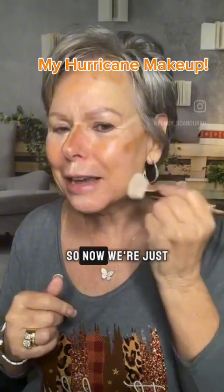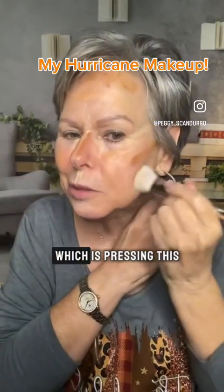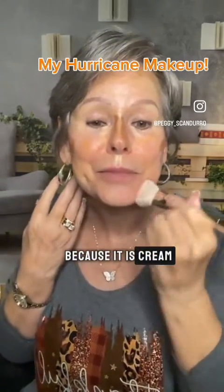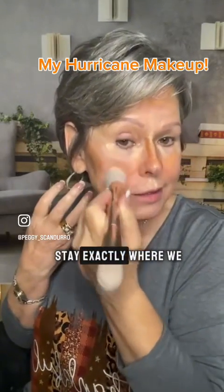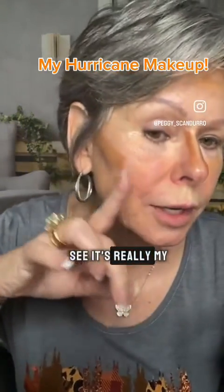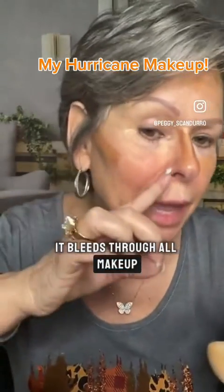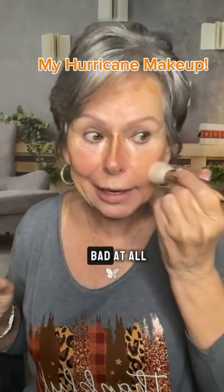All right, so now we're just going to stipple, which is pressing this makeup into our face because it is cream. And we're going to make it go and stay exactly where we want it to go. And as you can see, my rosacea always bleeds through. It bleeds through all makeup, but not bad.